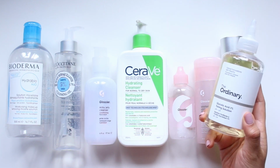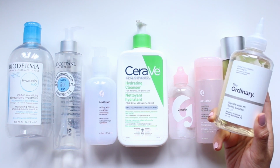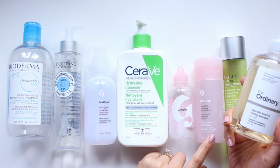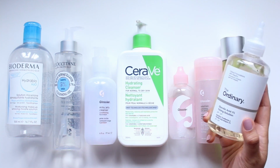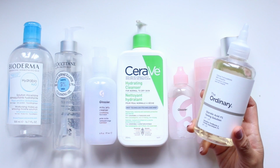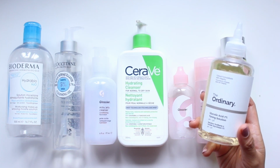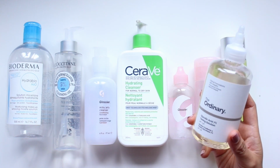I am currently using the Ordinary Glycolic Acid toning solution for nighttime to replace this Glossier solution. And yeah, this is just a really simple, no fuss toner. I've repurchased this many times. I'm not sure if I would repurchase it again. I kind of want to pick up a toner from Pixi next, but yeah, we shall see.